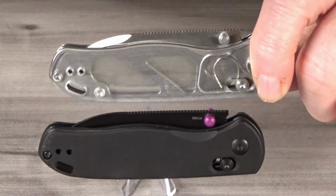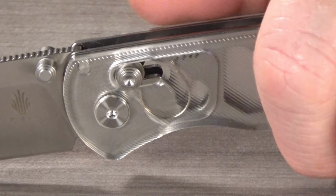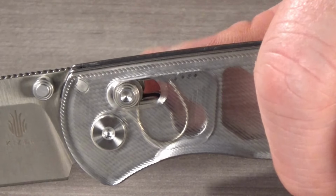Oh yeah, pun intended. Now, what's also cool is that you can see that clutch lock in action. Look at that, you can see all the little holes. So you can go ahead and adjust the Omega Spring tension if you need to.